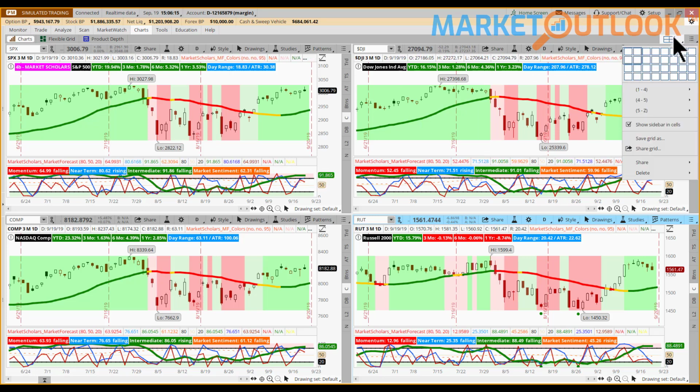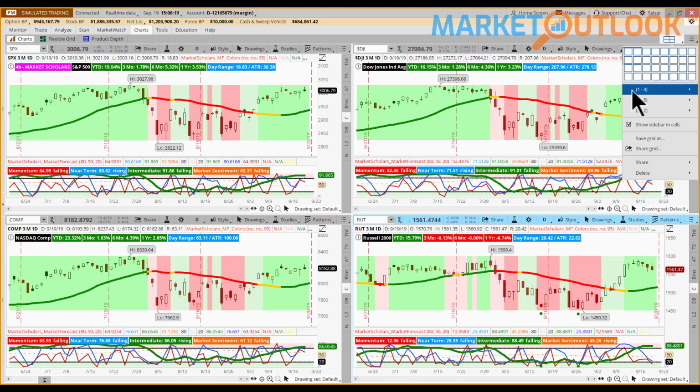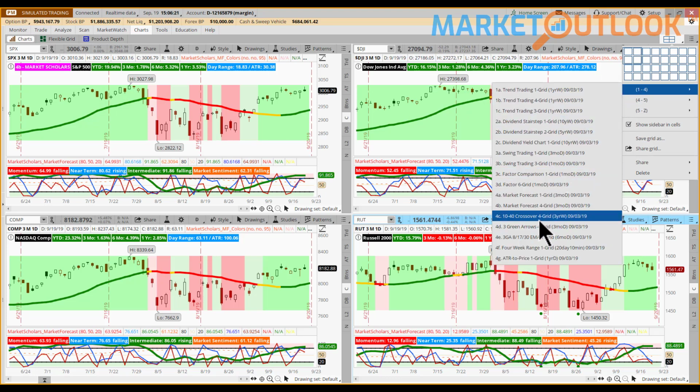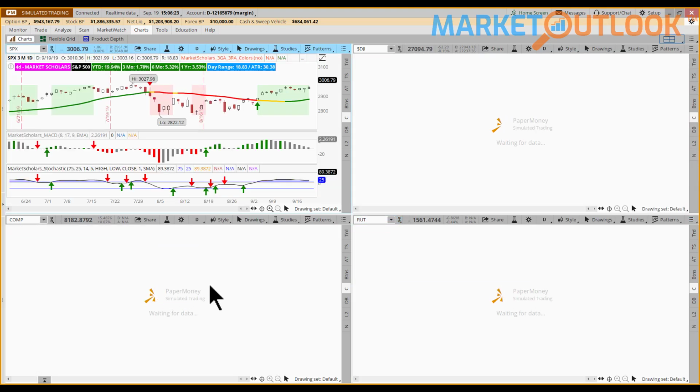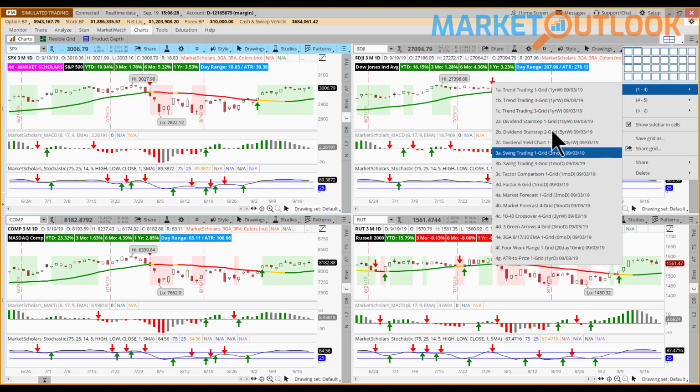Let's go ahead and take a look at another chart setup here. Let's take a peek at chart 4D, the three green arrows chart right here. Again, these charts might have a slightly different order than yours.